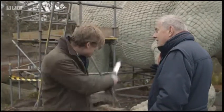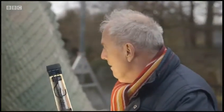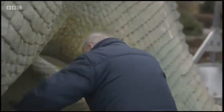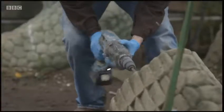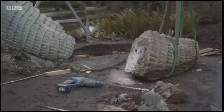They do, but you can poke your head in there. Really? Yeah. Here's the torch. Amazing. Where do I go? Watch your head, and you head to his nether regions. It's a bit personal, but never mind. In the interests of science and journalism, here I go. Oh my goodness, there's a hole here. It's amazing. Lewis and his team are securing the foundations and fixing the tail back into place.